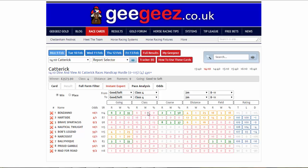Those that have won in the class, so Benzano for McCain's ran 6 times in class 4 and is yet to win. Form at the course, form at the distance. There are only 3 winners here that have proven over 2 miles, which are Brave Spartacus, Heartside and Benzano. Given that I do like distance form on the whole, that's something I'd be keen to focus on with those 3. Then you've got class 4 form.